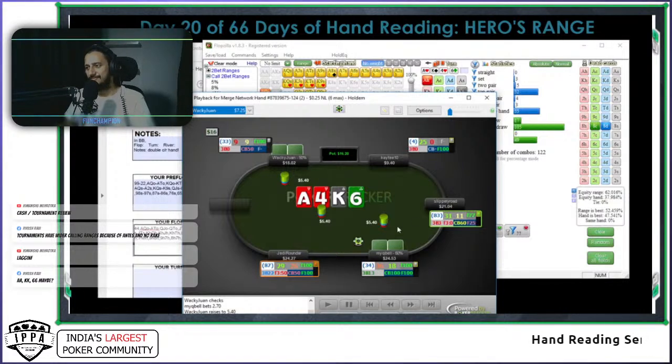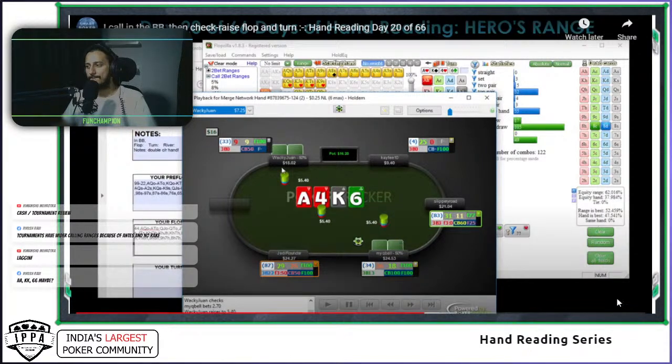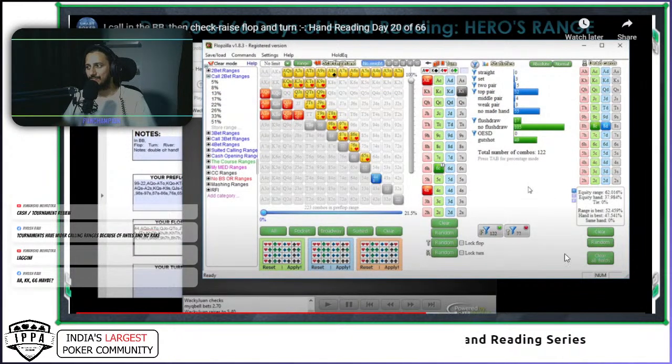It's just a really small check raise. If he would have bet 2/3 or 3/4 pot, my check raise would have to be much more expensive, a bigger part of my stack. And as you can see, with just this sizing, I've almost got a stack to pot ratio of 1 on the river. So what am I check raising with again?